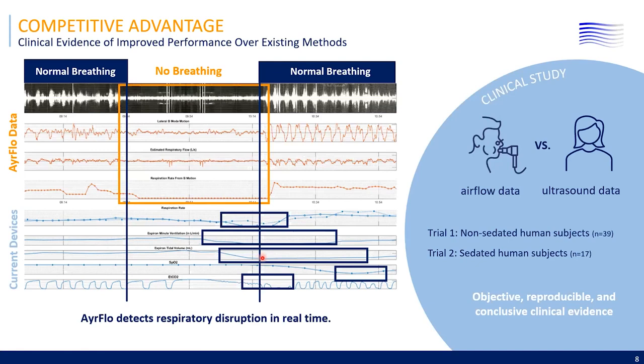And look at our airflow data. Just visually alone, you can see that all parameters just flatline, because if you stop breathing, there's no airflow. And once the signal picks up, it's because the patient starts breathing again. Our technology detects respiratory disruption in real time.